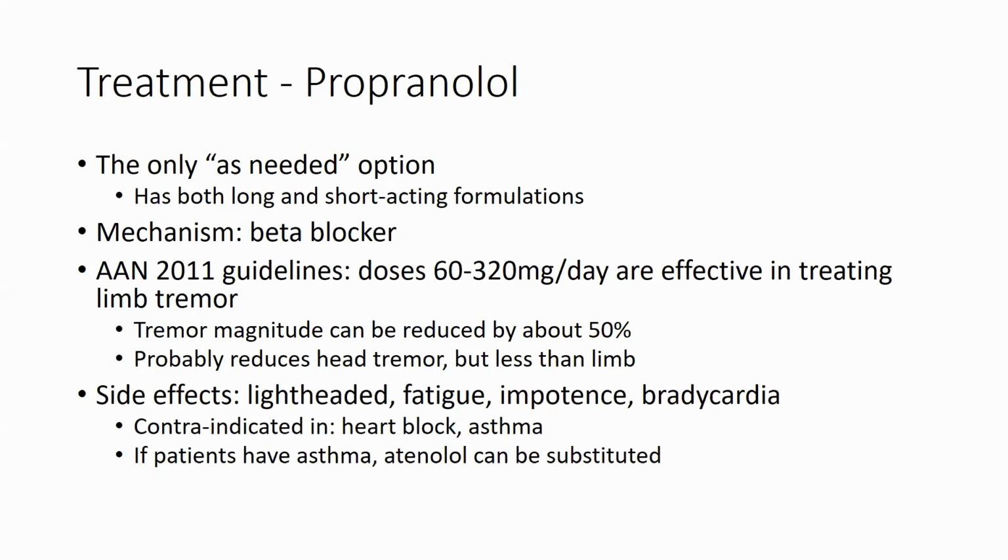It's a beta blocker, so it's actually a blood pressure pill that lowers the heart rate and lowers the blood pressure. And there is good evidence that doses anywhere in the range from 60 milligrams a day up to 320 milligrams a day are effective in reducing tremor in the limbs. And then tremor magnitude can be reduced by about 50%. So if you think that this is one of our better oral medications, and sometimes the best you can expect as far as tremor reduction is only 50%, it's good, but it's certainly not great. It probably, according to the AAN guidelines, that's the American Academy of Neurology, it probably reduces head tremor, but that reduction is definitely less robust if you compare it to tremor in the limbs.